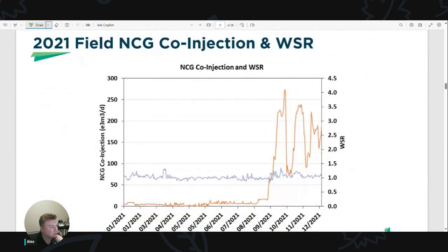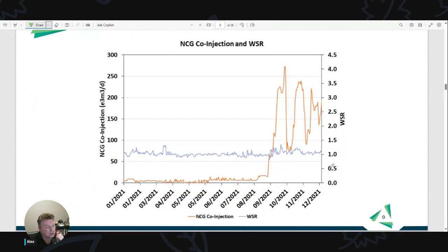Okay, so in 2021, they tried doing field NCG co-injection and WSR. The water to steam ratio is something I monitor for this asset. The current water to steam ratio I'm getting is 1.142. Let's see historically. Oh yeah, this is 1, this is 1.5, so it's about 1.1. So I'm getting a number that's very close to historic numbers, which is great.